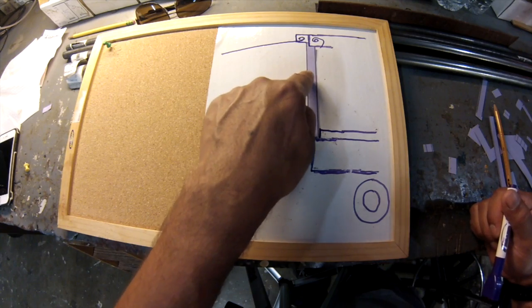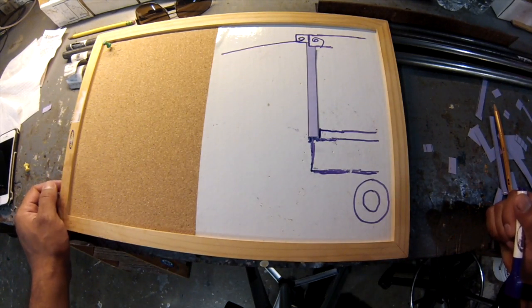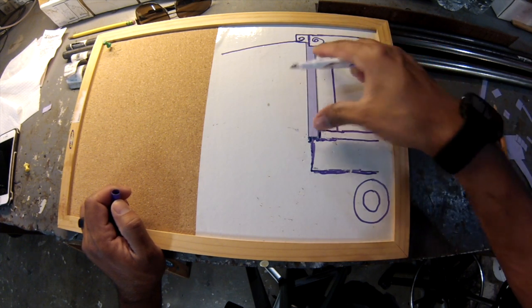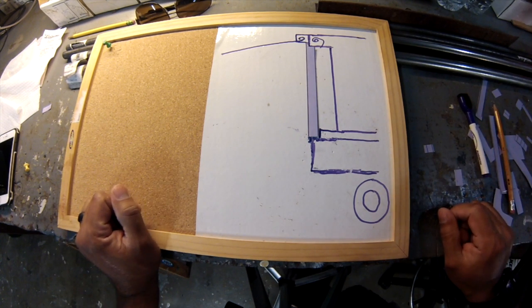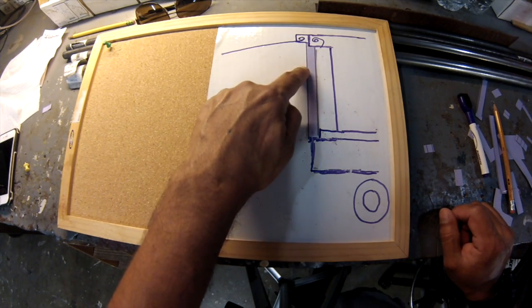As far as the gate goes, this is the only configuration that I was able to come up with. So unless somebody has a better configuration where I can move this door 2 more inches inside, which I would appreciate, anybody out there on YouTube can throw some ideas at me. This is the only practical thing I've been able to come up with.